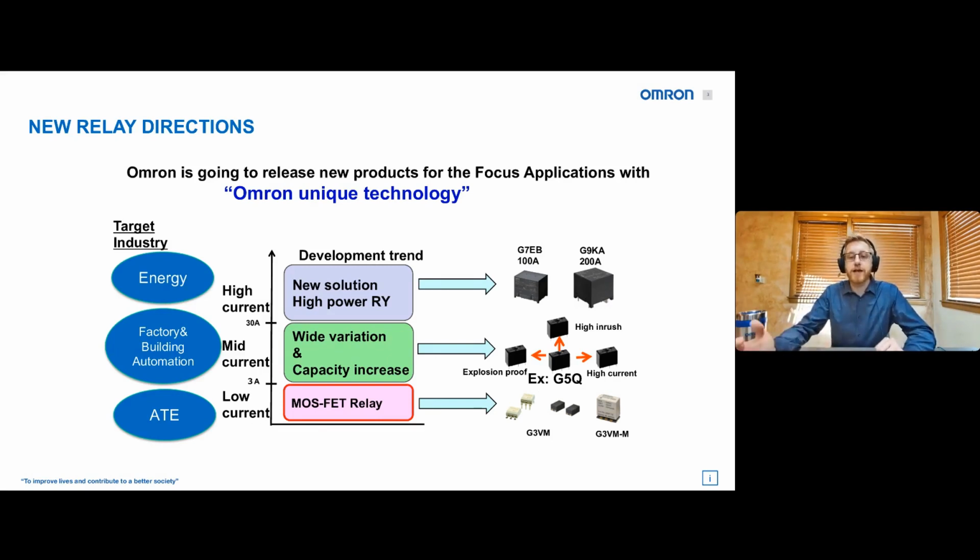And that's our goal with these new releases. Another goal of ours is to create modules with these MOSFETs. So build in multiple discrete MOSFETs into one module, like the G3VM-M, I'm sorry. And what this is, most of our MOSFETs are 1form A relays. We do have 1form B options, but this takes discrete MOSFETs and creates a 1form C in one package. We also have another module that creates a very low leakage current option, comparable to reed electromechanical relays in one package by using additional circuitry with these discrete relays. So a lot of different new technologies that we create to meet the needs of our target industries.